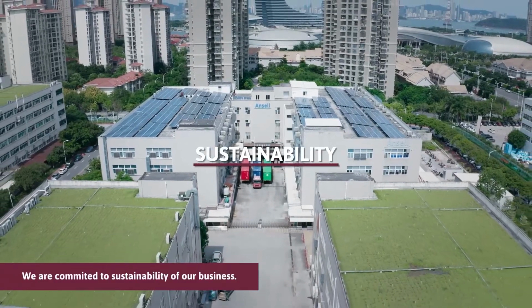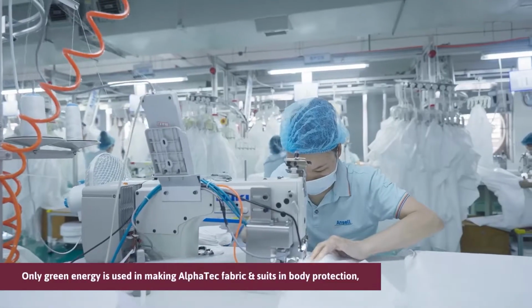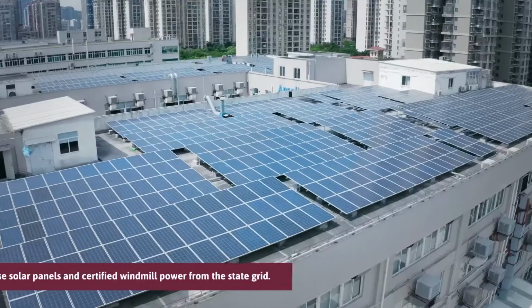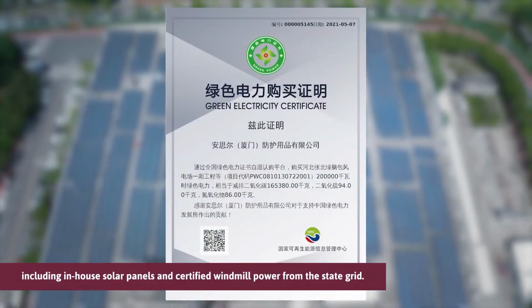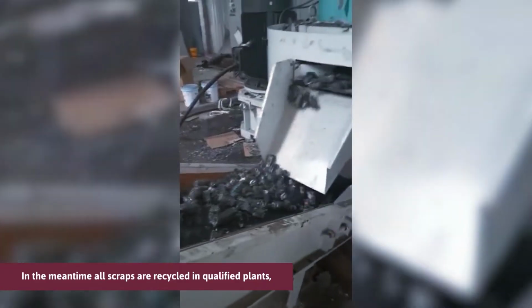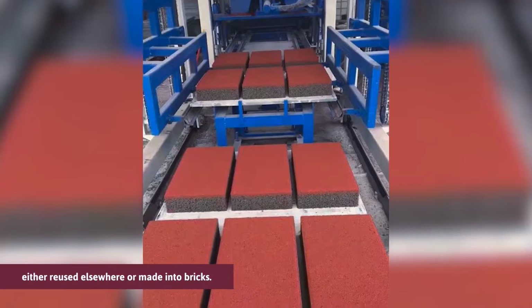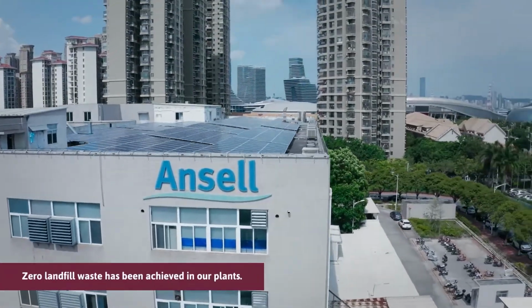We are committed to the sustainability aspect of our business. Only green energy is used in producing Alpha-Tech fabric and suits and body protection, including in-house solar panels and certified windmill power from the state grid. In the meantime, all scraps are recycled in qualified plants, either reused elsewhere or made into bricks. Zero landfill waste has been achieved in our plants.